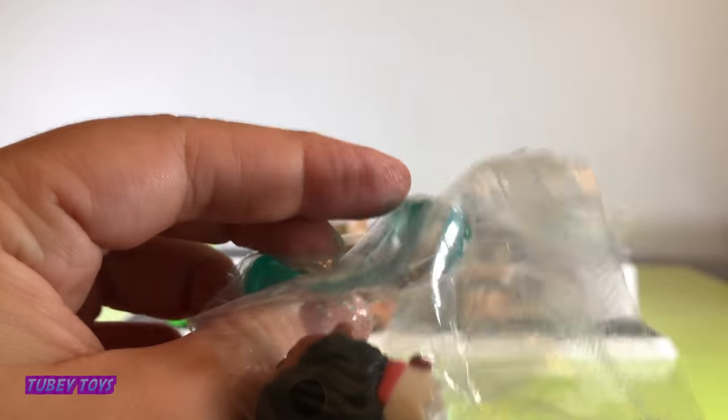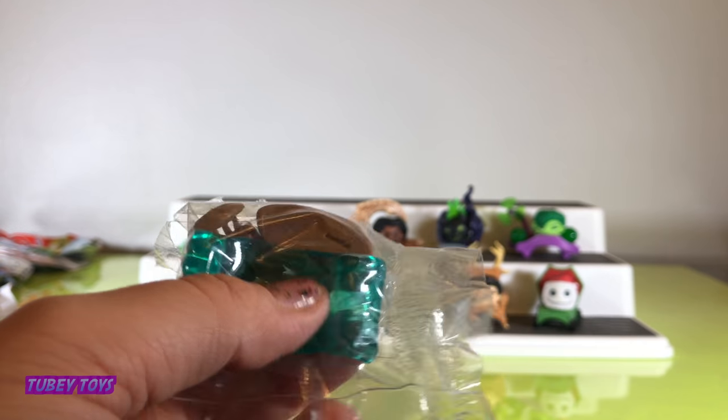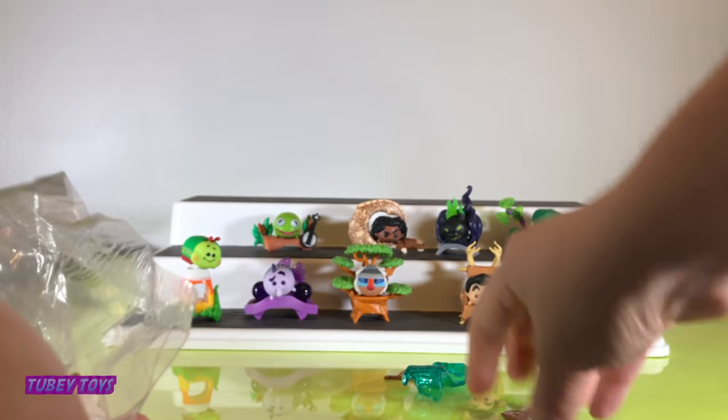And now the wave is a lot thinner than, let's say, Angel's wave or the other, Stitch's, was it Stitch? No, who's the other one? Lilo's wave. So this is a lot thinner and feels a lot more flexible. So if you're looking for Moana, that's how you're going to find her. Let's build her and we're going to take a look at all of them.